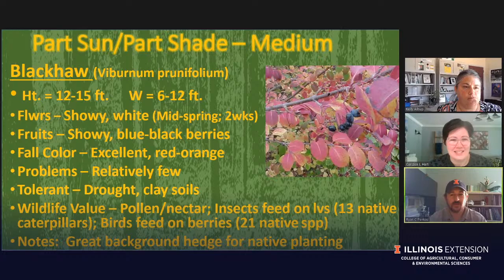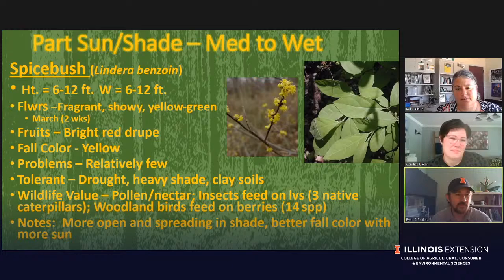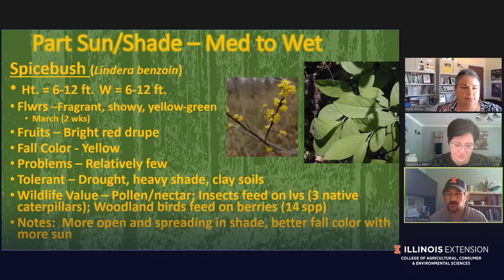All right, moving on to an even more shade-tolerant shrub. Ladies, I thought I took this one out of the slide, but Spice Bush stayed in. It's just one of my favorites of all time for a shady spot. We've talked about this on the show before. It has really interesting little yellow flowers very early in the year, so it provides an early floral resource for our pollinating insects. It does really well in full shade, a great plant for a shade spot.